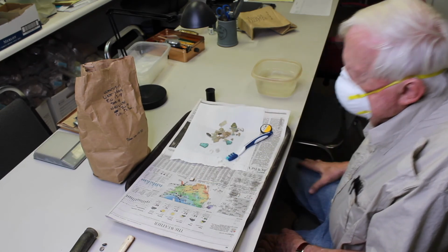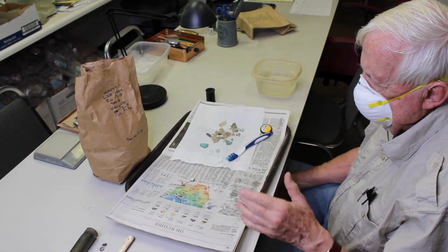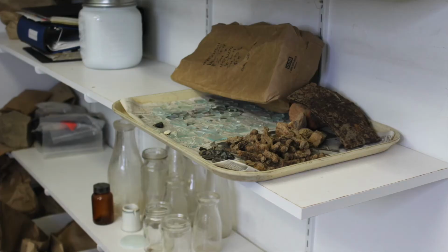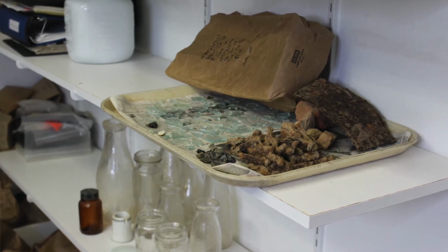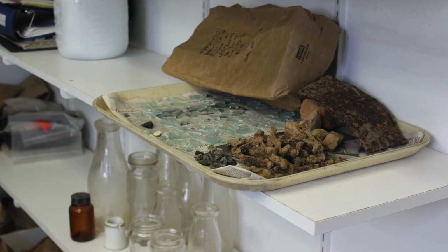So what happens is our archaeologists in the lab wash all this stuff. They put it on a piece of newspaper like this to dry. They keep the bag with it at all times so we know what all this information is. After it dries, we identify the artifacts.